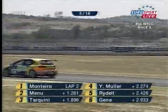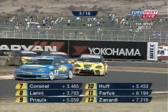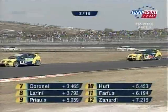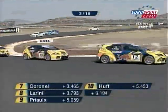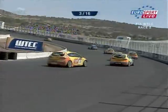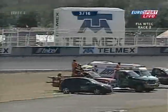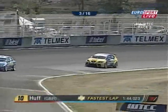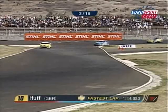And again, this is one of the problems of having a big multi-car team. Look at that. 1, 2, 3, 4 turbo diesel Seats and Coronel, the Sunred car, at the back of the queue all together. And when you've got 4 teammates battling over the same piece of track as opposed to just 2, think about how many potential damaging scenarios there are.